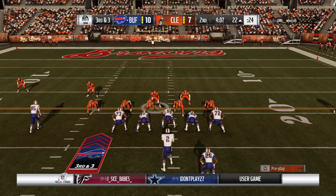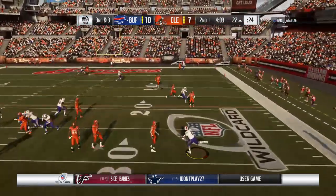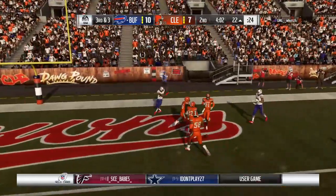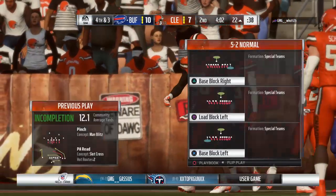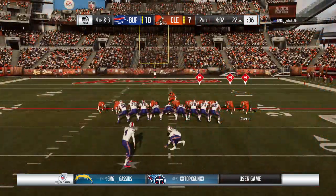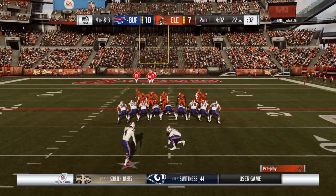Jackson looking to throw on third. Flushed out right. And it's knocked away and incomplete. Certainly looked like they were getting ready to convert there on third down, but what an effort to get his hand on that one, knock it away, and brings up a 4th down decision.